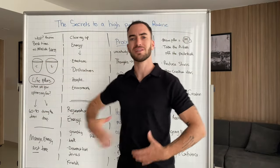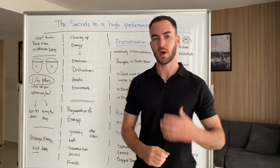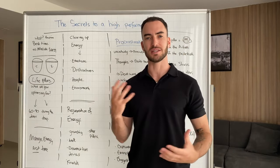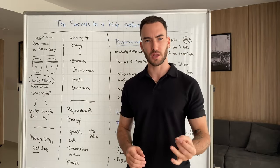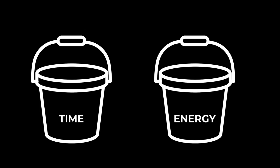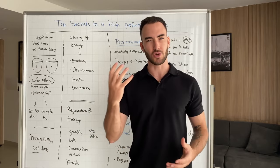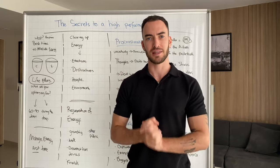For this next part, I like to think of myself as an engine. So I have time and I have energy. These are the two buckets that I'm trying to manage so I can get what I need to get done to the highest quality. We have time, which is that everybody has the same 24 hours in a day, but we also have our energy, which is the energy that we put into the work we're actually doing in that space of time. This is really what we're trying to optimize here. We're going to get more into that later in this video.